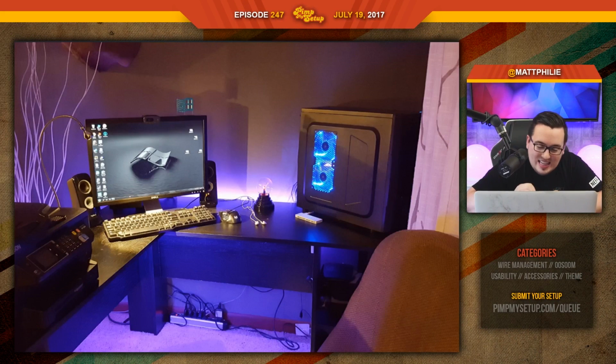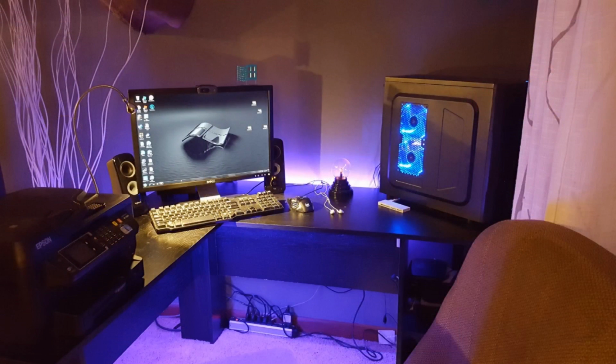Submitted by Colin. He's 13. He enjoys building and collecting computers. He says the setup isn't the best because he doesn't have a lot of space. Dude, this is the biggest crock of shit I've ever heard.